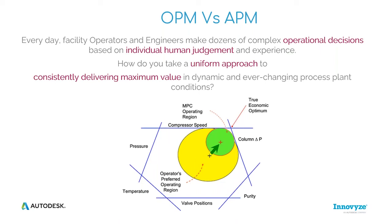We can also set alarms if your lube oil pressure is going below a certain value, or your vibration is above a certain value. You want to detect casing vibrations. You want to see if there's a shaft misalignment, possibility of bearing failures, and so on. So that's what APM is all about.